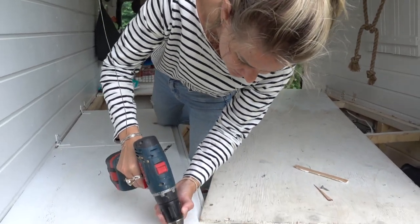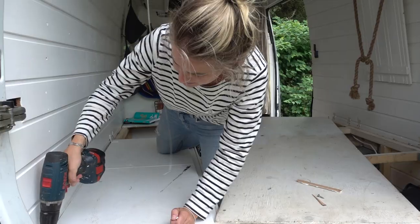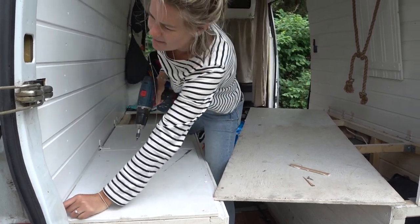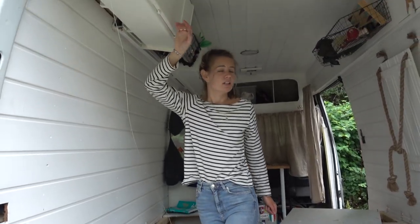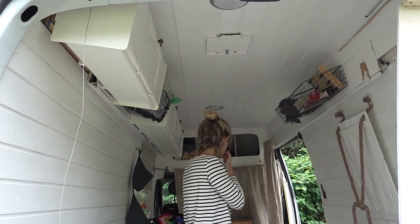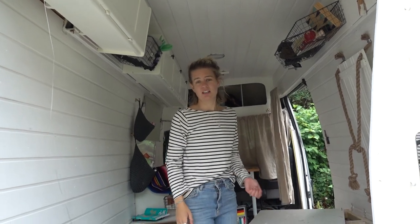So what's the plan to use these for? The bed? Yeah, the bed. And these are just super ugly. Not gonna use them. We'll just build prettier ones ourselves. And I think that's pretty much it, huh?